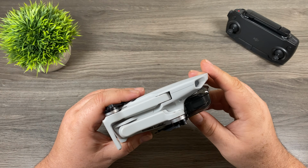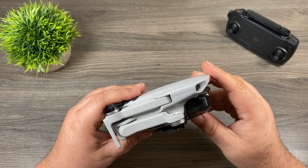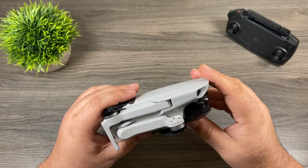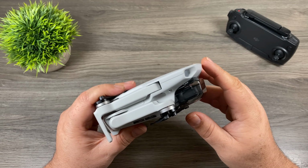So whether you're a professional drone pilot or maybe purchasing your first drone, maybe you're just looking for a drone that's nice and small and easy to travel with, don't overlook the Mavic Mini. I know there's a lot of people who have it in their head that this is just a toy drone, but it really is anything but.